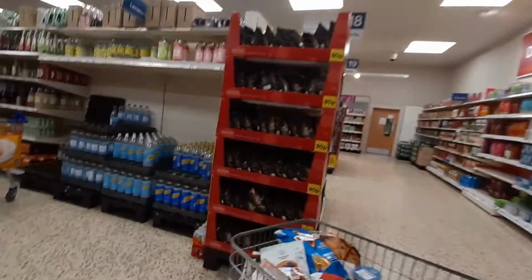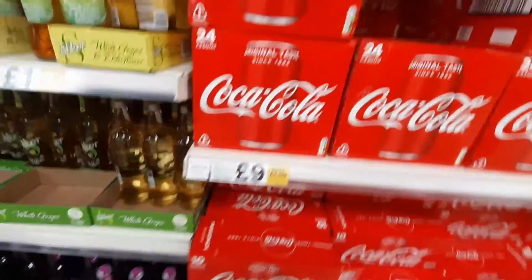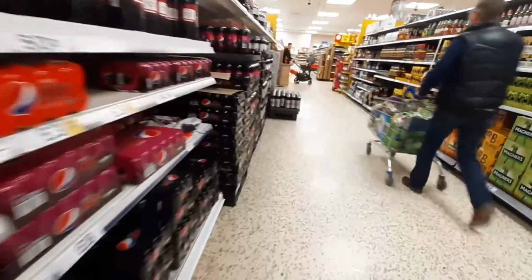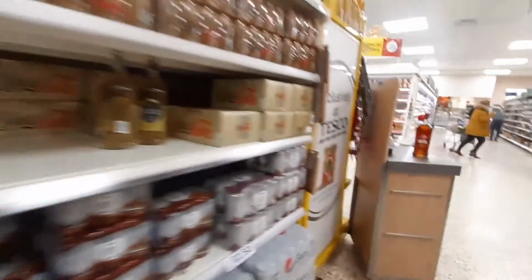We just missed the aisle before, which is full of waters and more juice and cordials, but here is another aisle with juice and cordials. So you've got Fanta, Tango, Vimto, Dr Pepper, their own brands, and Coca-Cola, £9. I don't know how many is in there. And then you've got your big bottle Pepsi. So much different variety of soft drinks. And then there's all the cans here as well. And on the right hand side you've got different beers and ales and lagers. Big cases there, 24 in a pack.